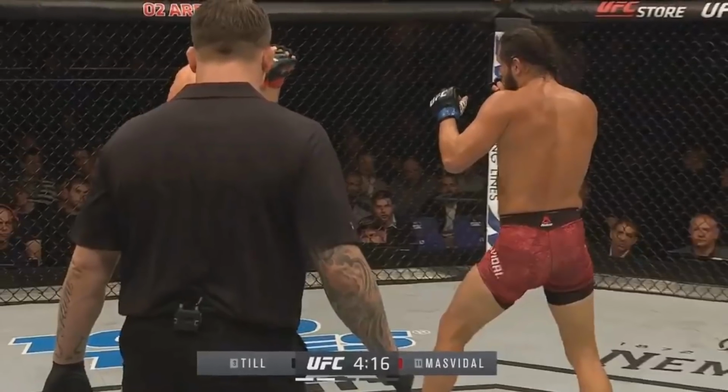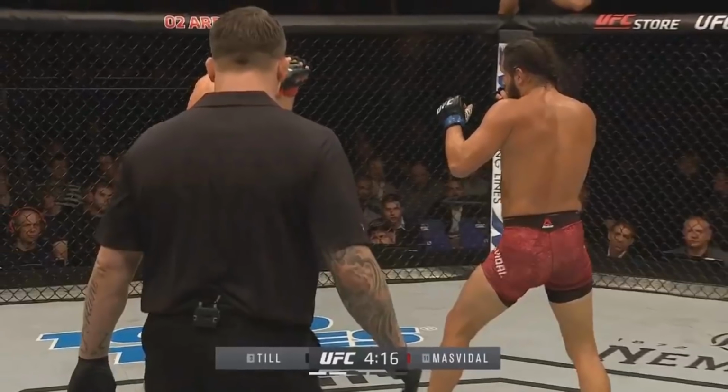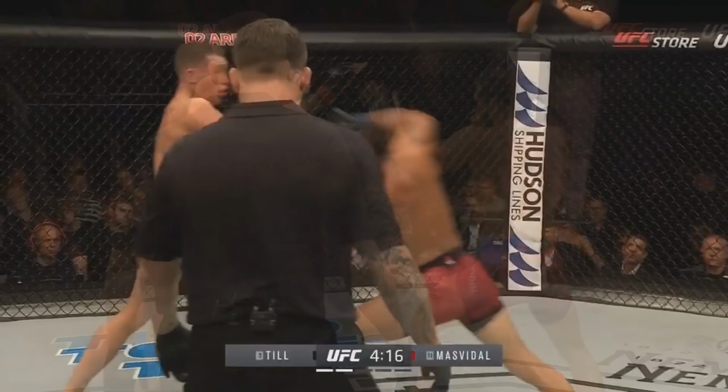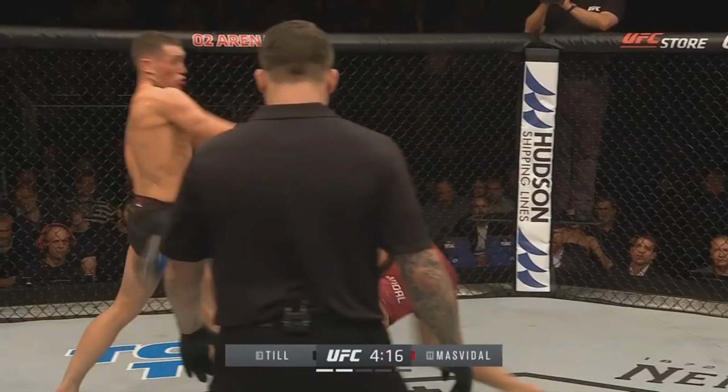And Jorge actually went for the same initial attack. He goes forward and makes Till think he's going to go out for that right overhand again. But Masvidal touches the lead hand to measure to get in a little bit closer and shows him the right overhand. Till again brings out the right hand forward and leans back again a little bit. If you saw my breakdown of him and Stephen Thompson, you know that Darren Till leans on everything, right?